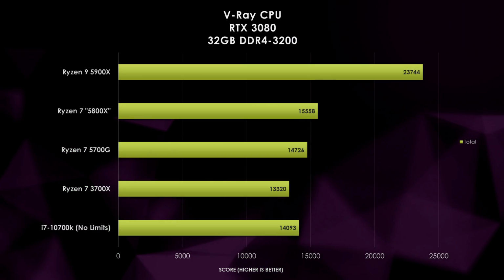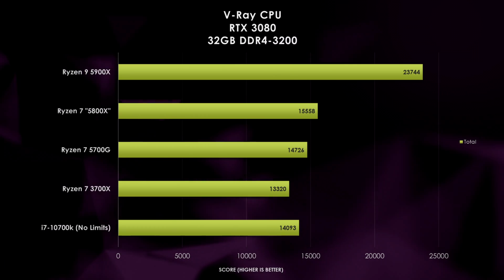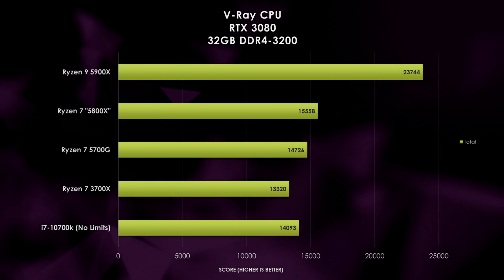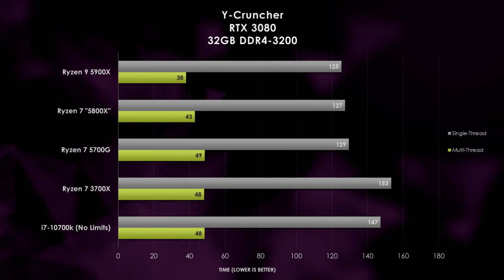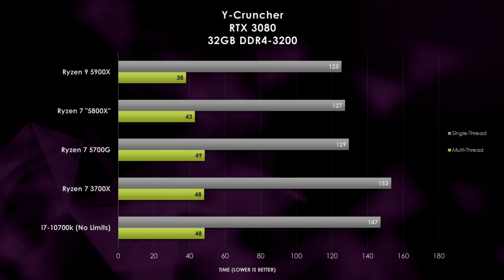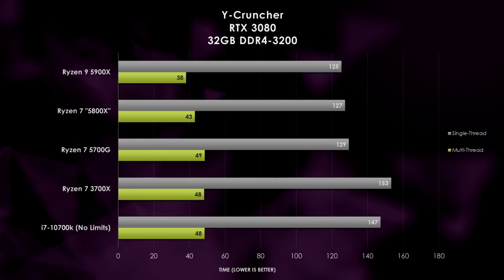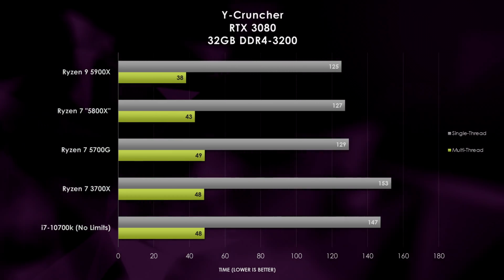Similar to LuxMark, V-Ray shows very tight results across the 8-core parts, with only 14 percentage points separating the entire field. Intel manages to keep up, but the 5800X does manage to come out on top. If you're looking for number crunching dominance, I recommend going with Intel's 11th gen parts because they implement the AVX-512 instruction set.